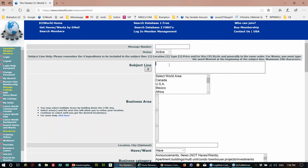Is there anyone in this room that has a property that might be coming for sale in the next 1, 2, 3, 4 months? Anyone at all? Can I start with you? I'll come to you in a moment. Can you give me an idea of what you might have? It's a semi-detached, 3-bedroom. Okay. So let's show you how it would go in. We're not going to put it in, but I'm going to show you how it's done.